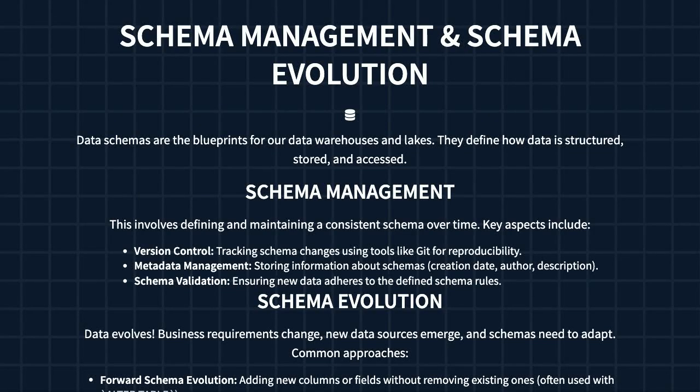Okay, let's talk about managing our data schemas. Think of the schema as the structure of your data warehouse. It tells everything where to live and how it should be organized. We need to actively manage that structure. That means keeping track of changes using version control, documenting what we're doing, and making sure new data always follows the rules.